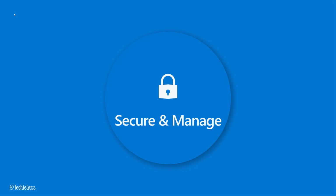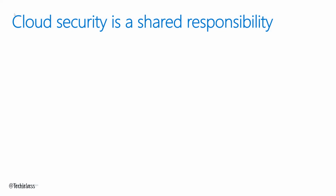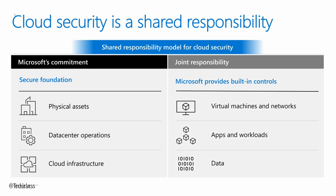And last but not least, we want to talk about secure and managing. A lot of people think that moving to the cloud means that they don't have to think about security anymore for their environments, but security in the cloud is a shared responsibility.